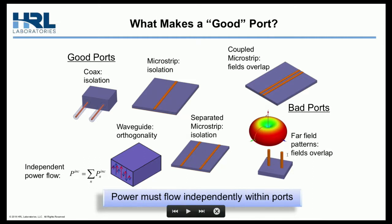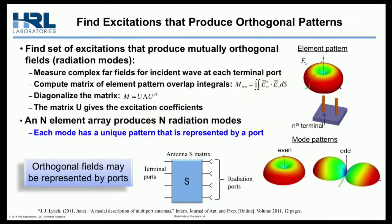And you do the same thing in the far field. If you have two antennas here, we'll define far field ports by looking for orthogonality between the radiated fields. The way you do that is you measure what many people call the active element patterns, or embedded element patterns, which means if I put incident energy in one of the ports, say the nth port, I get some far field. If you do that one at a time with all of the other ports terminated, you get this set of electric fields, and then you form a matrix that's the overlap integral of all those fields. You diagonalize that matrix, and the U matrix, the eigenvector matrix, gives you the excitation coefficients that give you these radiation modes. It produces a set of orthonormal modes, and each one of those radiation modes can be represented as a port rigorously.